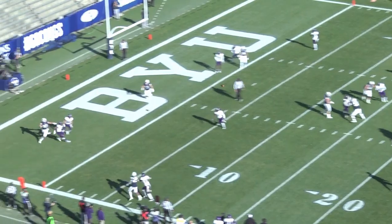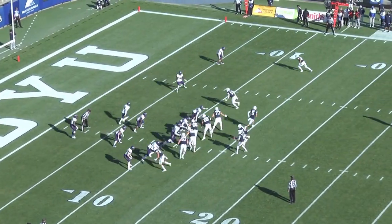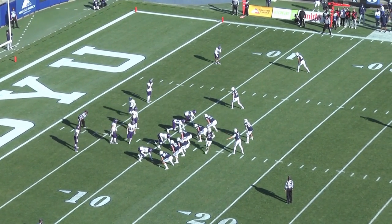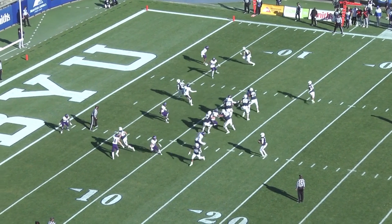BYU is running a pretty basic sail concept here in the tight red zone with a corner outside, a dig from the backside, and a back in the flats. Off the fake, the corner route is immediately taken away with two defenders bracketing it high and low. The outside linebacker also peels off to take the running back in the flats.